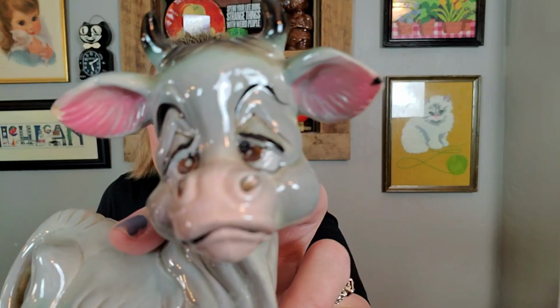He does have a little bit of a chip right there on his ear, but I could not bring him home. He's so precious. He needs a home. He'll be available for sale. Mr. Cow will find you a good home. Now you are a boy because you have horns. I think that's the way that works. Not positive, but I'm thinking so.